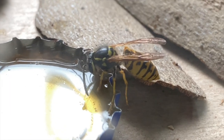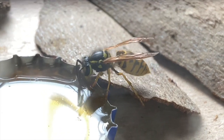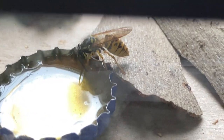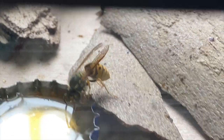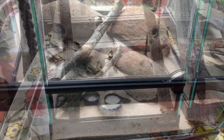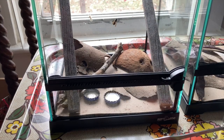There's still a couple in there who are happy and comfortable feeding and flying around, exploring the cage. But these are short-lived insects, really, in general. So let's show you how we retrieve the bodies of the deceased and what we do with them at that point.